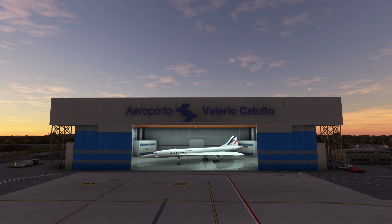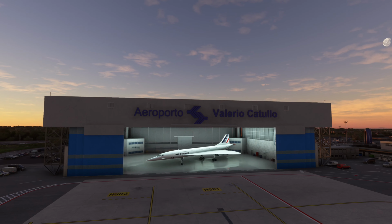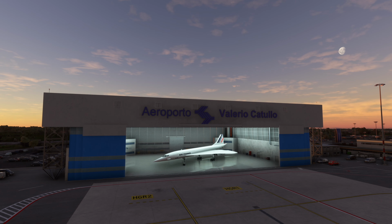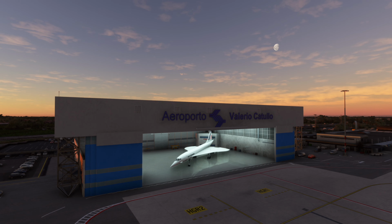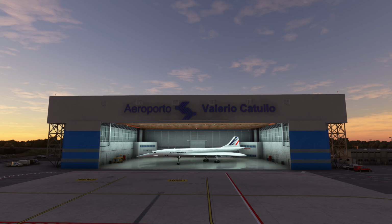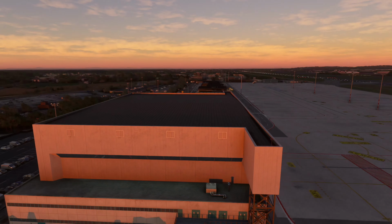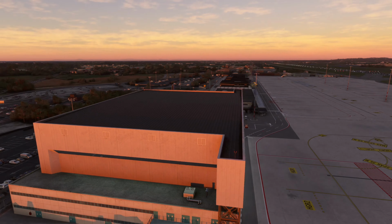I was basically looking for a nice couple airports to buy around Venice, and I'm obviously in Italy, and this is really, really cool, guys. Look at the Concorde in there. I mean, could there be a better scenario or a better airplane to start this off with? Particularly in this area, guys, check that out. The overall airport's really cool.